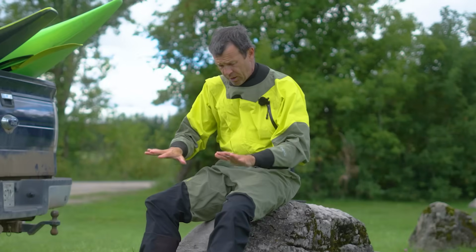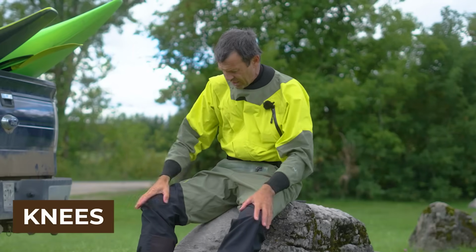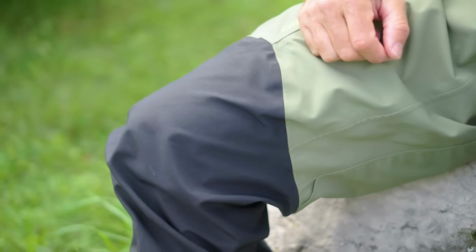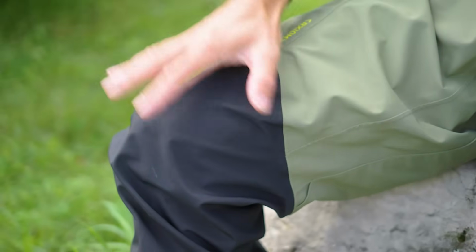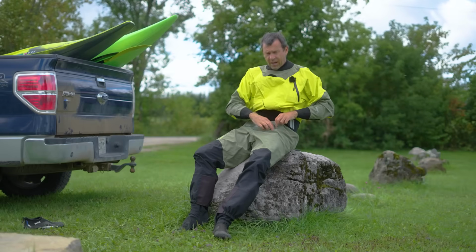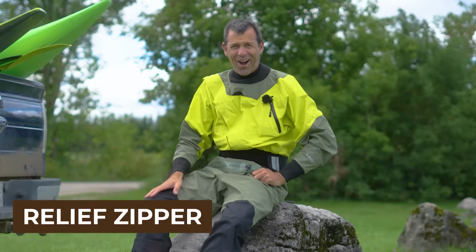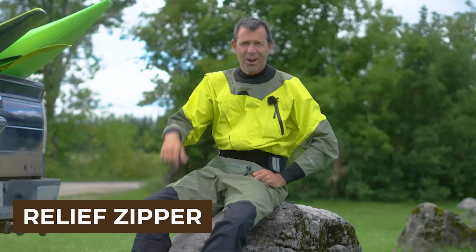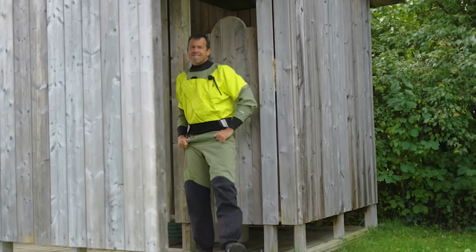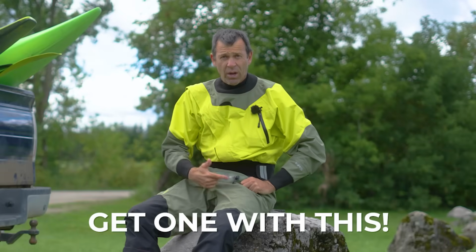Now, going right up, the knee area is a little bit reinforced, but really it's just the fabric. It doesn't feel bulky anywhere around here, which is nice. Not much to say until you get up to the key area, the relief zipper. Tested on the water and off the water during my tests. And you know what? If you're going to spend the amount of money that you spend on a dry suit, get one with a relief zipper.